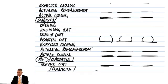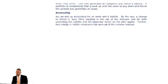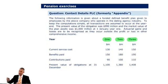Here's the question, starting with the asset. The following information is given about a funded defined pension plan given to employees by the above company who operate in the dating agency industry. To keep computations simple, all the transactions are assumed to occur at the year end. The present value of the obligation was $990 and the market value of the plan assets was $1,000 at the 1st of January year 1. Actuarial gains and losses are to be recognised as they occur outside the profit or loss in other comprehensive income.